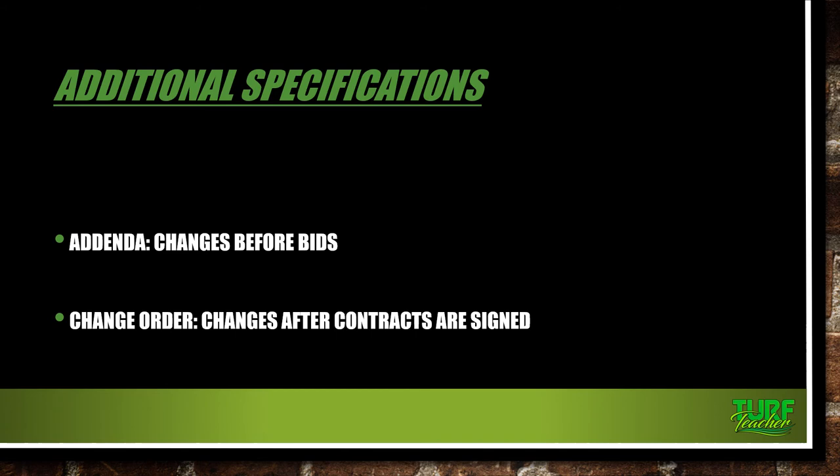And then there's change orders. These are changes after contracts are signed. So let's say you've got the job, and then the owner wants to come back and switch out maples for oaks, or they want to switch out brick pavers for concrete pavers. Any type of change like that, there would be a change order submittal. And you're going to see examples of those in the bid documents. You're going to have blank copies of those for it.